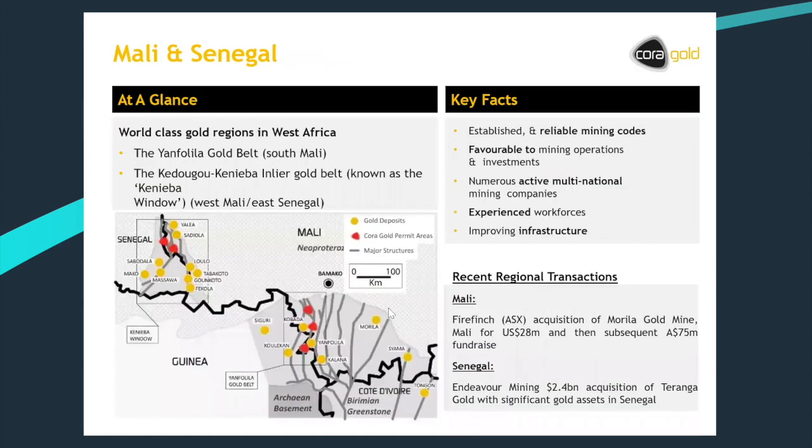A bit on Mali and Senegal. Look, Mali and Senegal have been massive gold producing regions over the last few years. Mali's third biggest gold producing country in Africa. They've had over 30 years of commercial gold mining operations. You've got a large number of large international companies operating mines in these countries. So it's great to be in a country which has good mining codes you can operate within, good infrastructure in terms of roads. For our project, Sanankoro, you're about 3.5, 4 hours drive south of Bamako. Most of it's on a tarmac road, so good infrastructure.